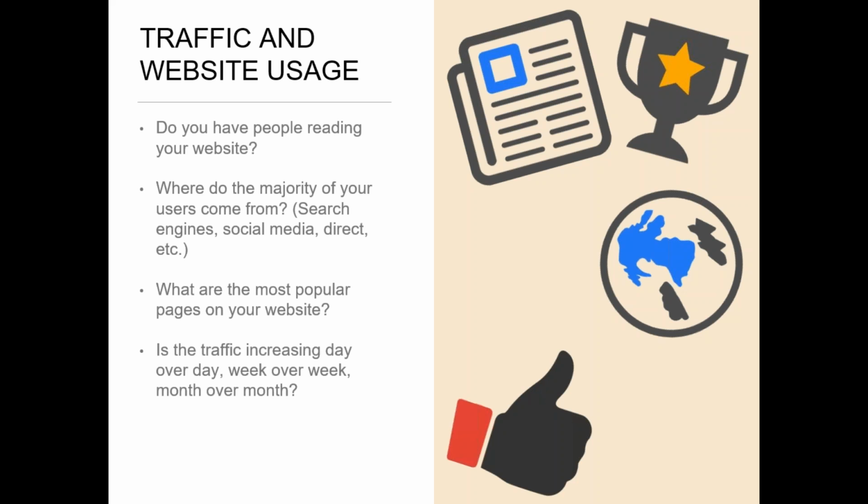Is the traffic increasing day over day, week over week, month over month, even year over year? That's another good metric. You do have to keep seasonality in mind. So if you're a landscaper, as an example, you'll always see your peaks during the summer and spring months. And then as you get into the fall and the winter months, obviously that's going to die off. However, if you can compare a year over year view, you can say, okay, year by year, am I gaining more traffic than I had last year? Is my business growing from an online standpoint?